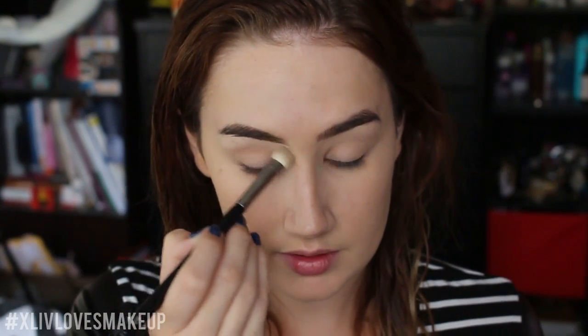It's just a really pretty colour that's very, very close to my skin tone, so it's basically just going to blend in and just add a really subtle shimmer and a subtle highlighted effect to the brow, which is what I like. I really like really subtle brow highlights.